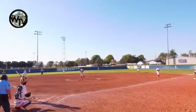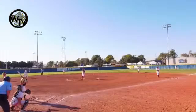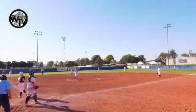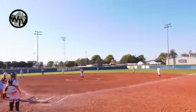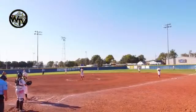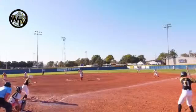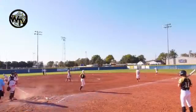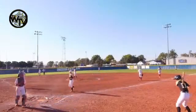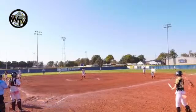And Tegan Hamer up to bat. That's going to be strike 1. So count is 0-1 with 1 out and a runner on third. And it's going to be a bunt, but it's foul ball. So 0-2 count with runner on third now, 1 out.